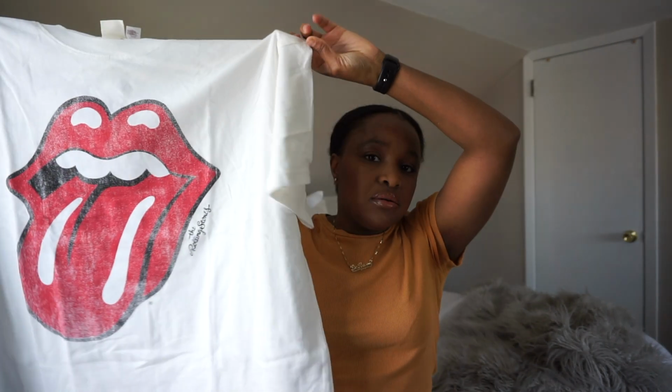on the front. I am definitely one of those people that wears t-shirts of bands that they don't listen to. Call it a poser, call it imposter syndrome, whatever you want. I picked this up. I also picked up this Rolling Stones t-shirt.